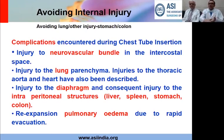Now, a large number of complications have been encountered during this simple chest tube insertion procedure, which include injury to the neurovascular bundle in the intercostal space, injury to lung parenchyma, injury to thoracic aorta, injury to heart, diaphragm, the needle, the chest tube or the artery forceps going downwards into the peritoneal structures, injury to liver, spleen, stomach, colon. All these are described, and unfortunately, I have myself seen, experienced and managed all these problems. So these can be avoided.